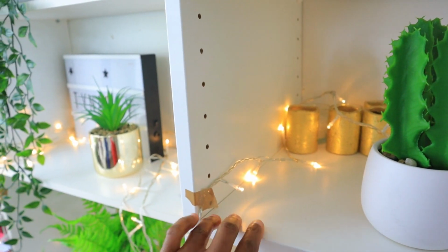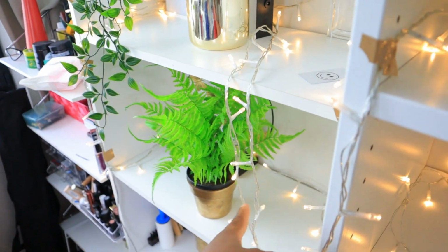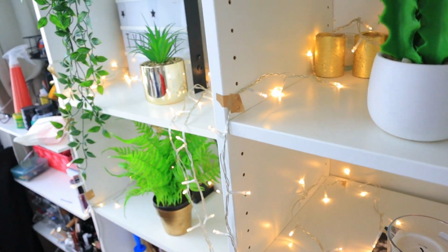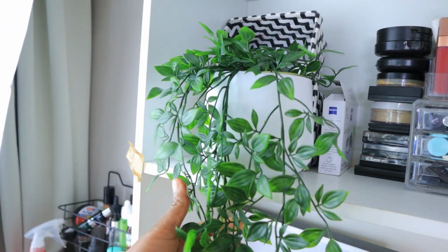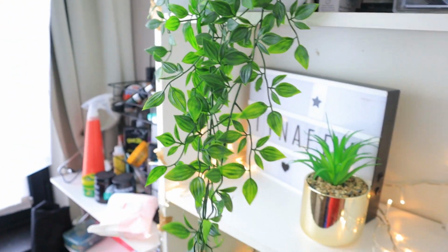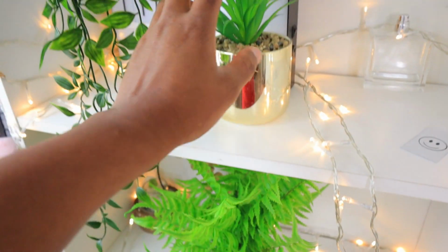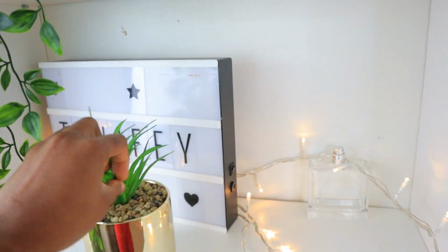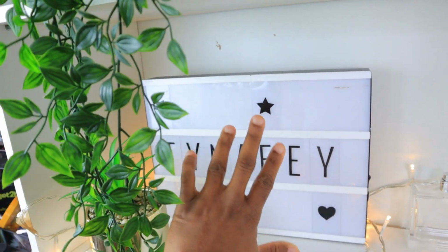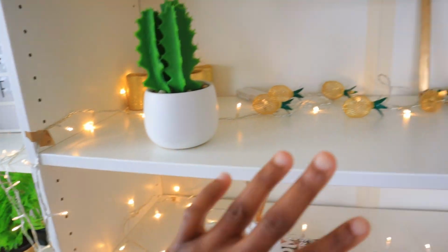It's a Christmas light, and it's just amazing. I just use tape to keep it in place. I have this lovely plant right here. It's from IKEA, and it's just so amazing. This plant is life. I also have another plant right here, and another plant right here. And this, I got it from, I don't remember the store, where I have my name on it. And basically this is my filming setup.